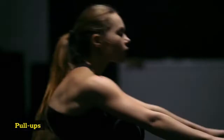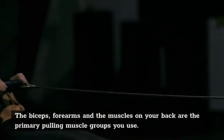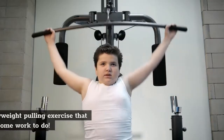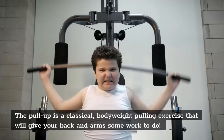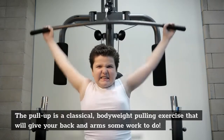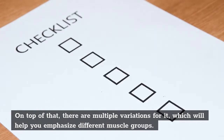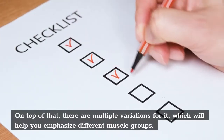Pull-ups. The biceps, forearms, and the muscles on your back are the primary pulling muscle groups you use. The pull-up is a classical body weight pulling exercise that will give your back and arms some work to do. On top of that, there are multiple variations for it, which will help you emphasize different muscle groups.